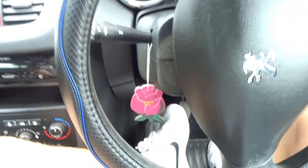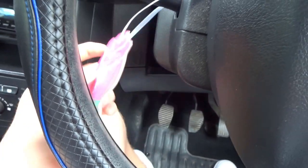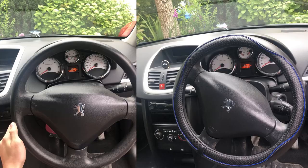You can see we've got my lovely legs, my new creps. Let me know what you're saying. They're not Air Force, they're called low quartz or low vision or something. Anyway, lovely little air freshener that doesn't actually smell that nice. I think it might be a rose, I don't know. Anyway, forget that. Here we are, the wheel is looking slanted, but you might notice this little cover.